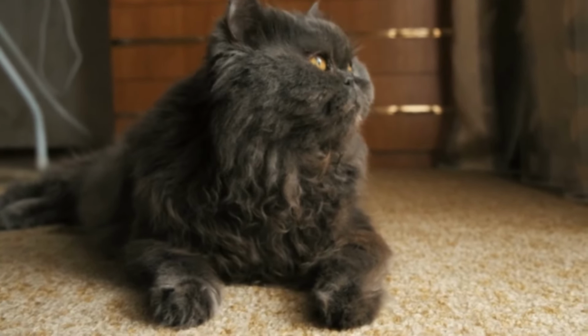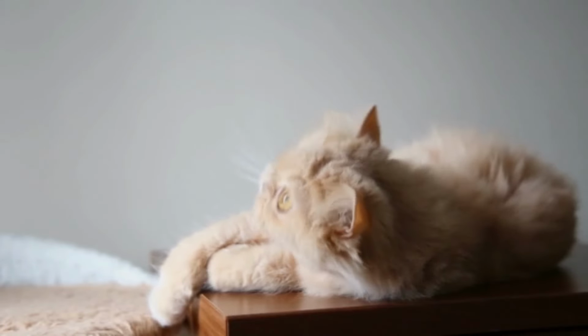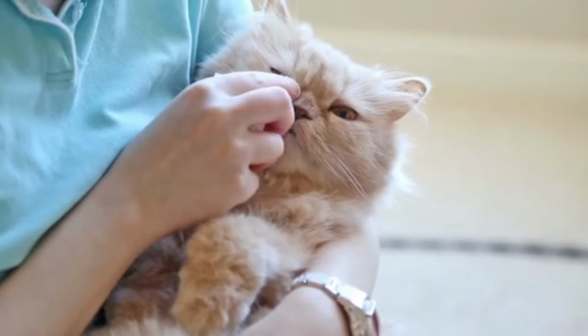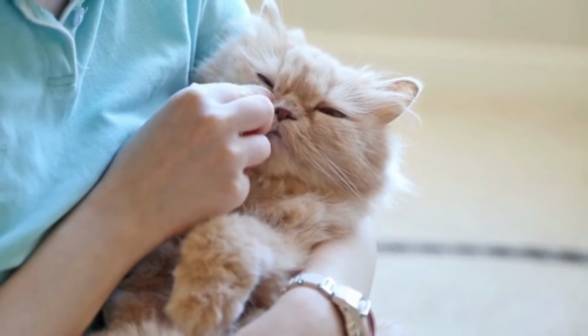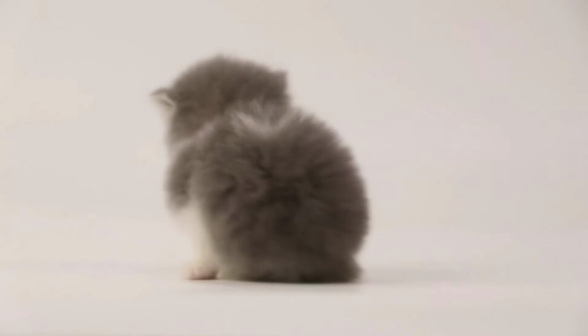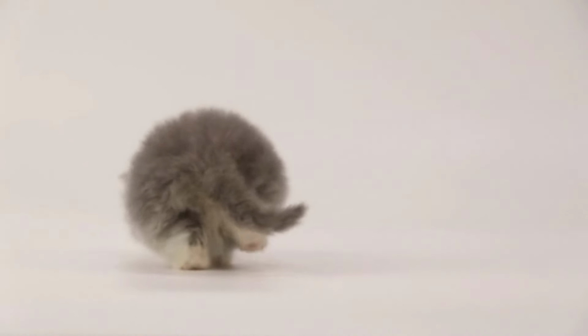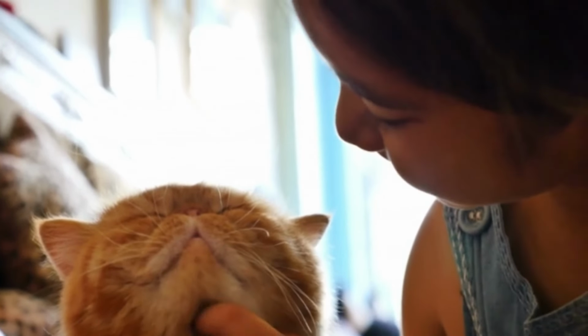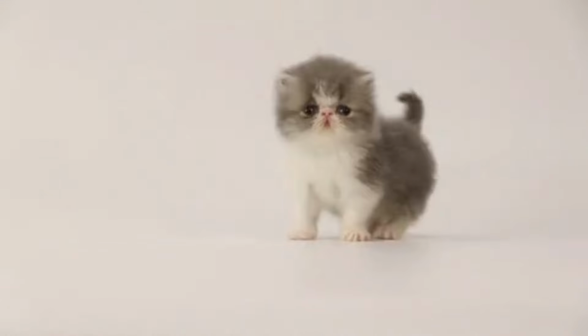That cloned Persian inherits the same PKD genes, the same brachycephalic issues, the same predisposition to heart disease. Owners are paying six figures to recreate their cat's suffering in a new body. Scientists can clone the DNA perfectly, but they can't fix the genetic disasters we deliberately bred into the breed. It's the ultimate example of humans refusing to acknowledge that our breeding choices created fundamentally unhealthy animals.